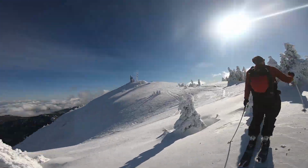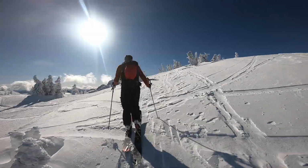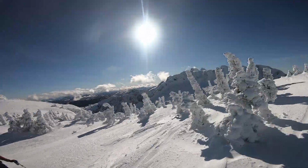We are just approaching the peak of Coakley now. It stands at 1,619 meters. We started from around 1,100 meters and have done about 540 meters over 2 kilometers in the last hour.